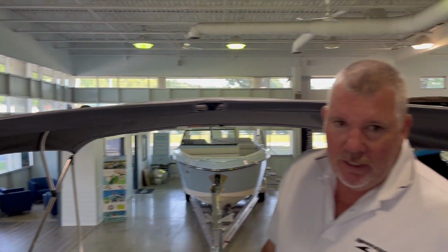This is the 2023 Yamaha SX195 by Yamaha.